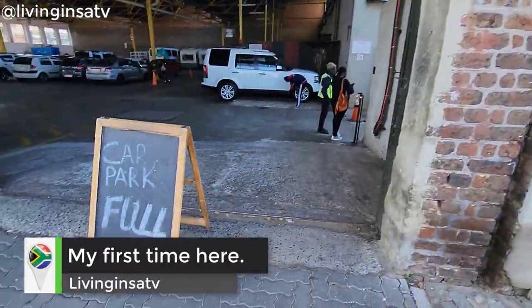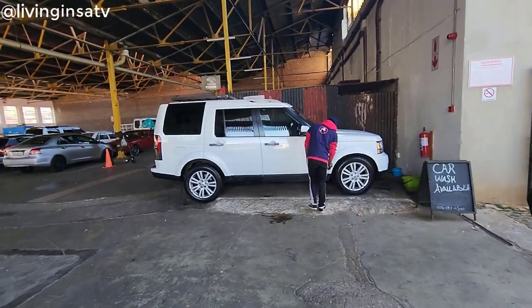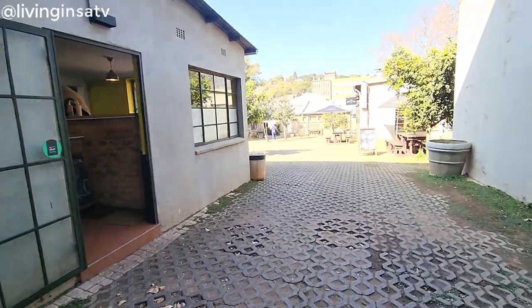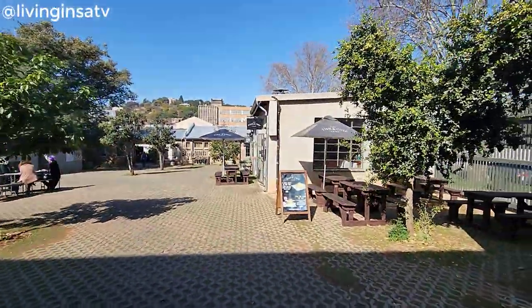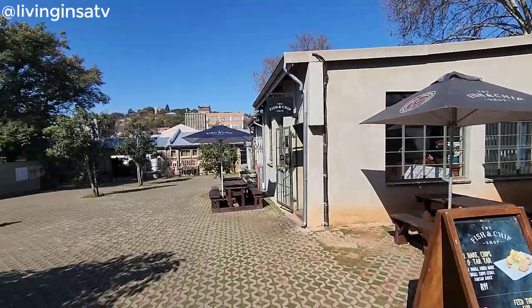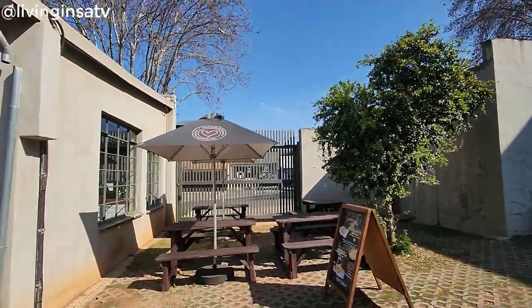So the car park is full. This is the car park, basically. You can wash your car also. I think it's 70 bucks, which is also cool. Got a pizza place, fish and chips. You guys come here to eat something, which is quite cool. This is how it looks. Not sure about the history of this place, but I'm going to find it all out now.